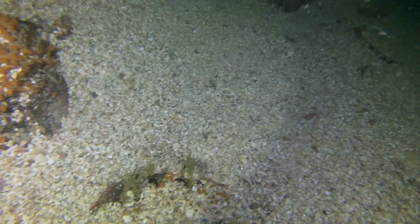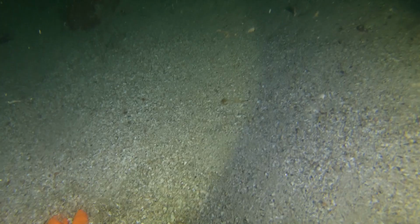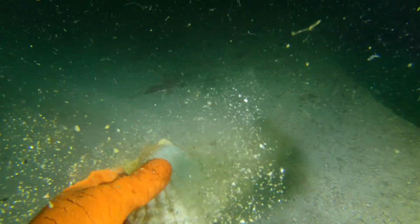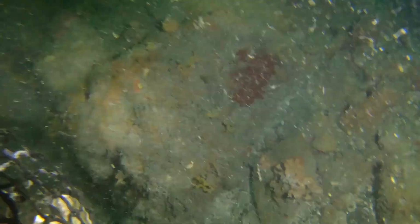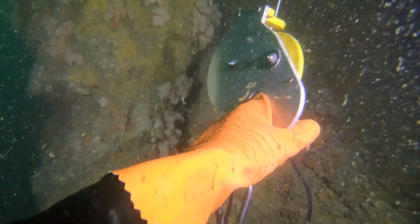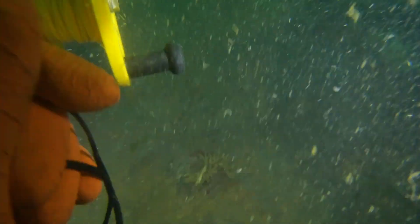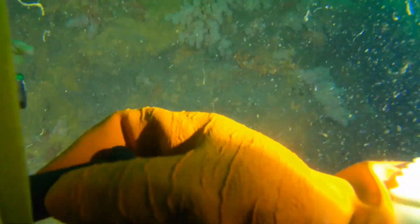About this time I hear Phil going, uh-oh. And we smack bang right into a reef. So we've got to decide, do we want to swim to the left or do we want to swim to the right? I think the decision was made for me with Phil. Let's swim over the top of it.